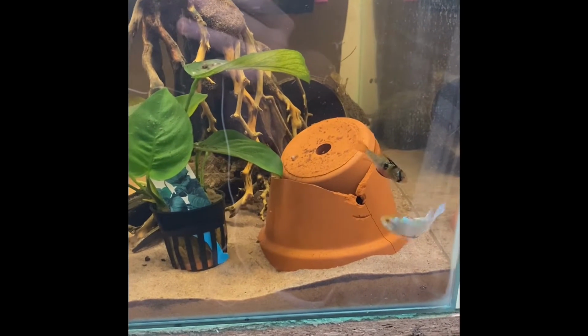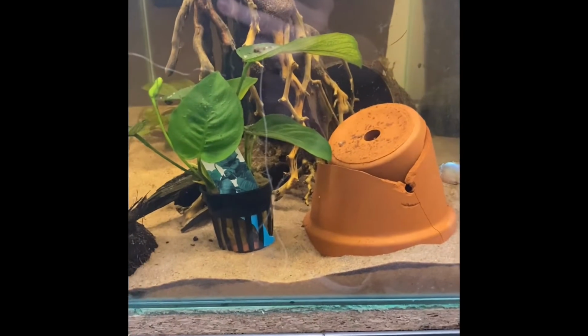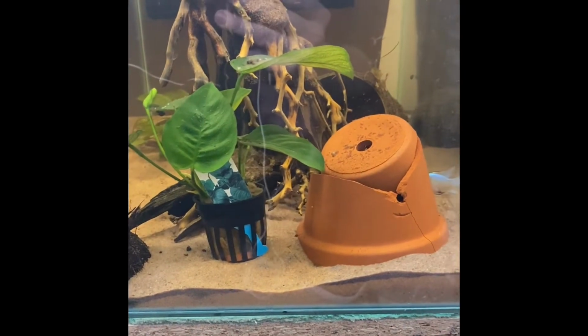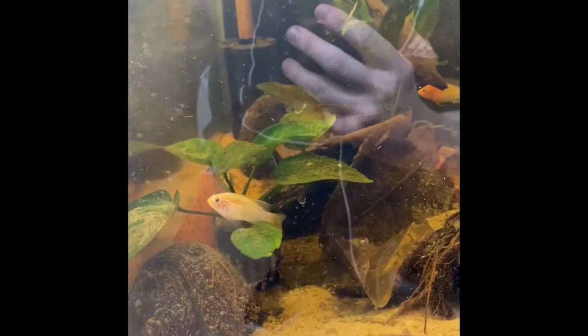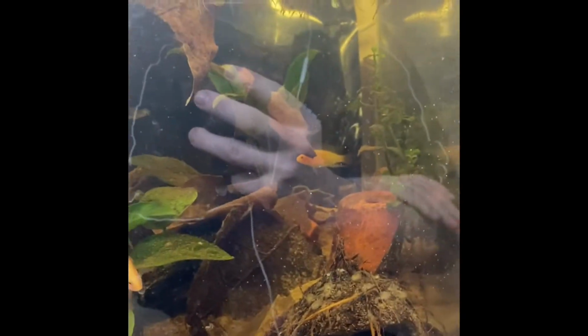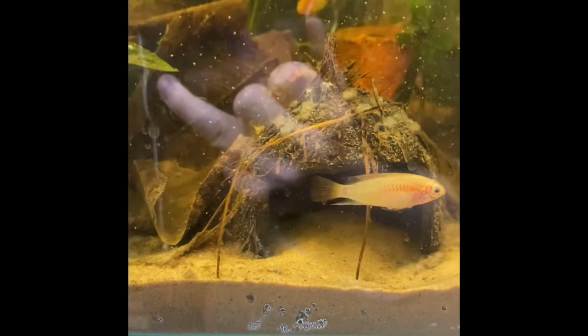And when we get to the display tank, you'll see that I've rescaped it since the last time we did a video. I put quite a few plants in there to give it a new look. But yeah, so the Master Eye Gold, the female, she's right at the front here, and the male is at the back. You'll see he's got absolutely huge again at the back there. He's about breeding size now. She's a little bit small, but we have seen some breeding action from them in the last couple of weeks.